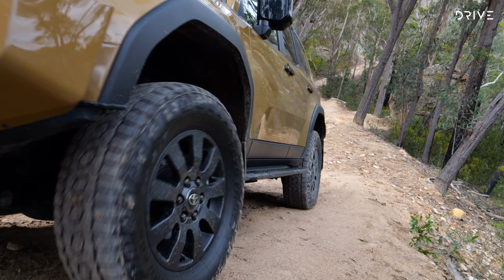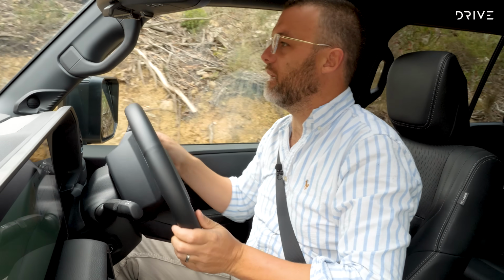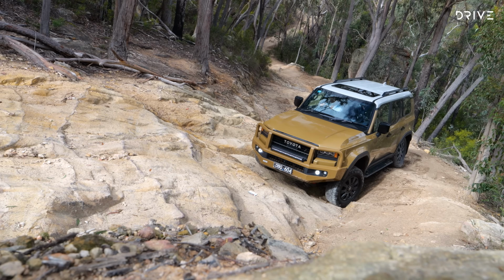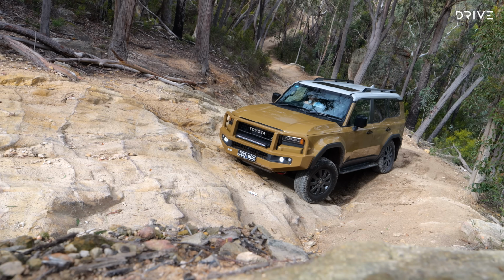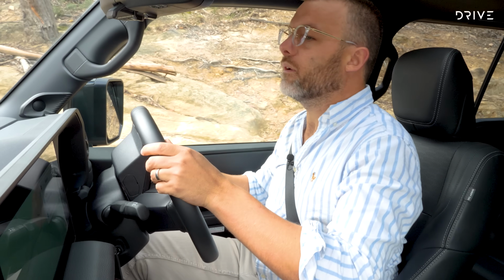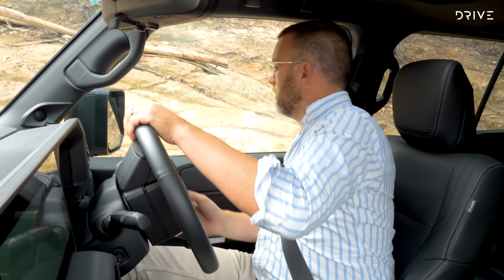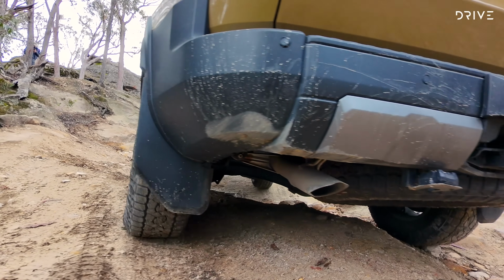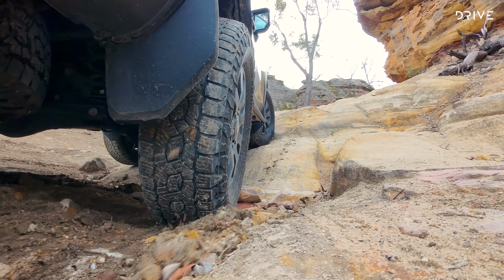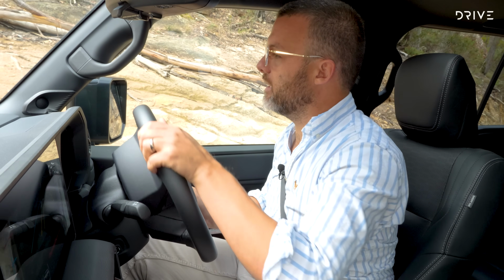So let's just see how we go. I'm going to ease up here, probably get a little bit cross-axled at times. Hopefully not run out of clearance as well. Up we go. These tyres seem to be gripping quite well on the dirt there, not slipping at all. Ease up to this here. I'm definitely going to be cross-axled here.